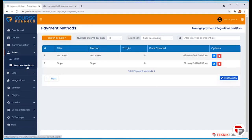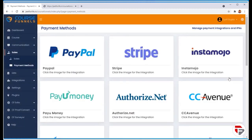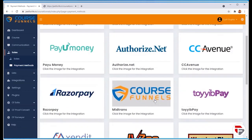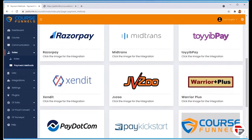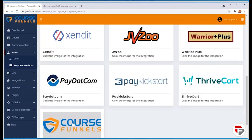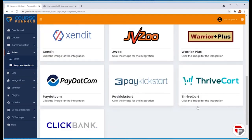So click on payment methods and you will see the integrations that you already have. And to integrate it with another payment system, click on create new, and you will find integrations with all the prime payment gateways, the credit card gateways, and even the affiliate cart system. So we've got PayPal, we've got Stripe, we've got multiple payment processing gateways from multiple countries, and we've got affiliate platforms like JVZoo, like Warrior Plus, PayKickstart, ClickBank, built right inside.